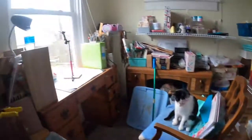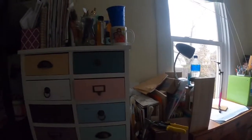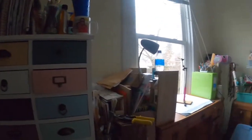So, I'm just gonna do a little quick panoramic, whatever you want to call it. Hold on, let me turn my light on. Okay.